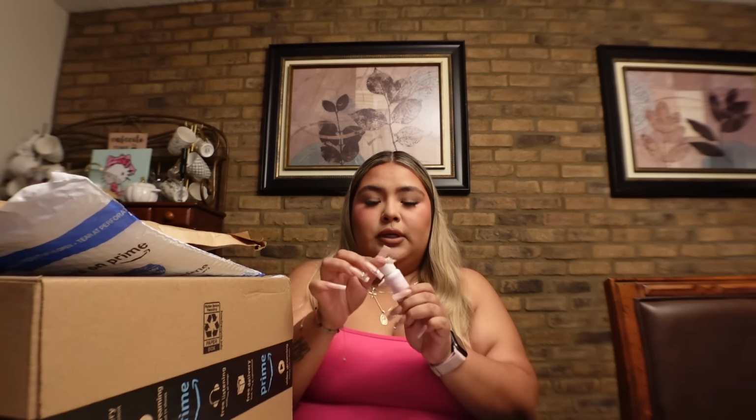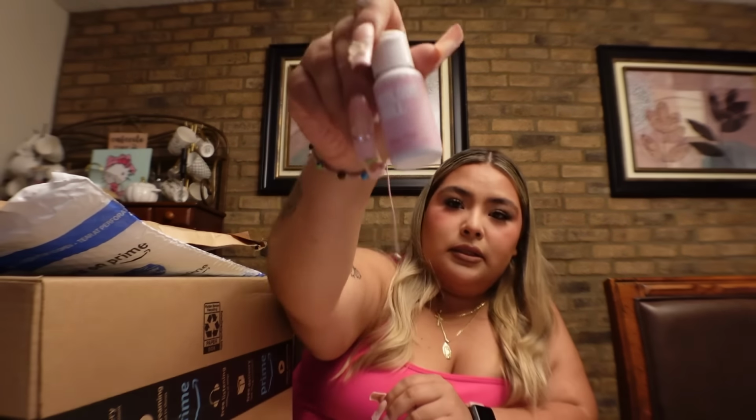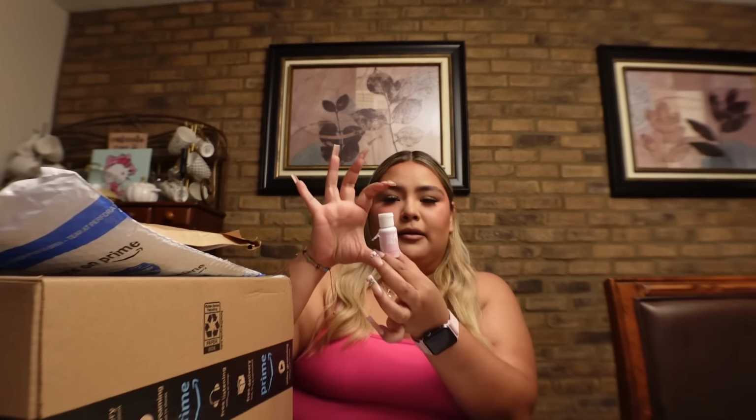So the first thing I got was the pink oil-based food coloring. It's from the brand Color Mill. Low-key, I paid $10 for this and thought it was gonna be maybe twice the size, triple the size, but it's okay, girl. I don't think I'll use that much of it either way. But damn.